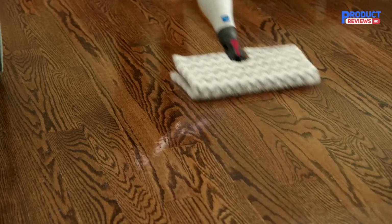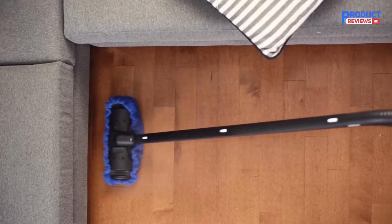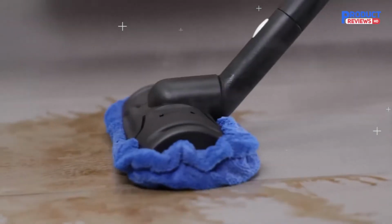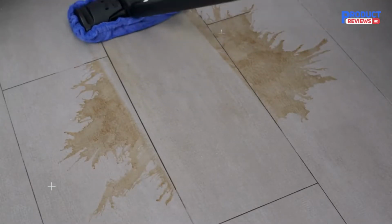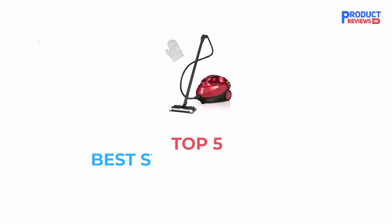You should consider surface compatibility, attachments, and also the type of steam cleaner you need when shopping. There are canister-style appliances, mops, or handheld gadgets. Here are the best steam cleaners, backed by our testing.